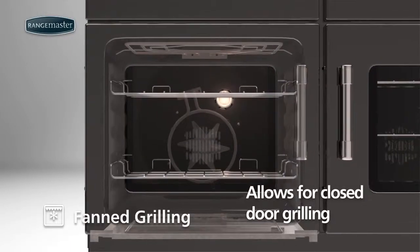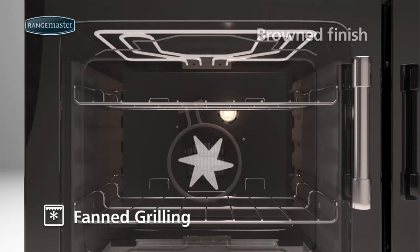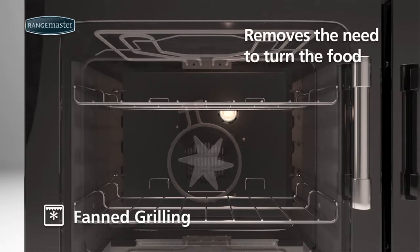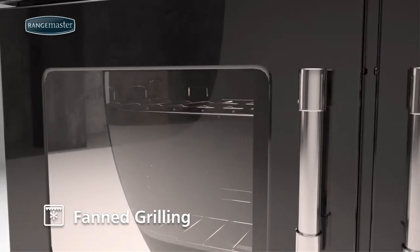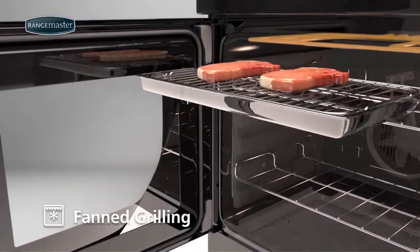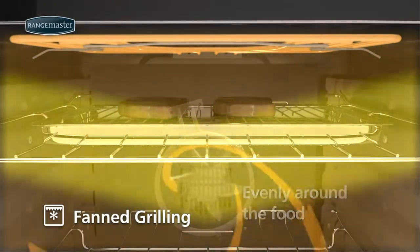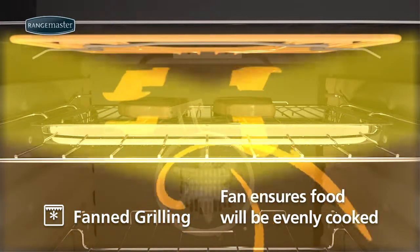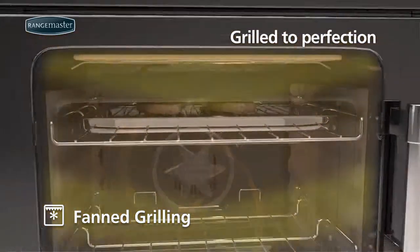The fanned grill function allows for closed-door grilling. It is ideal for cooking thicker pieces of meat or fish, achieving a browned finish, and removes the need to turn the food. Select the correct function and desired temperature. When using the fanned grill function, the top oven and browning elements are activated, and the fan works to distribute the heat from the grill evenly around the food. The fan ensures that your food will be evenly cooked without the need to turn it over, and it will be grilled to perfection.